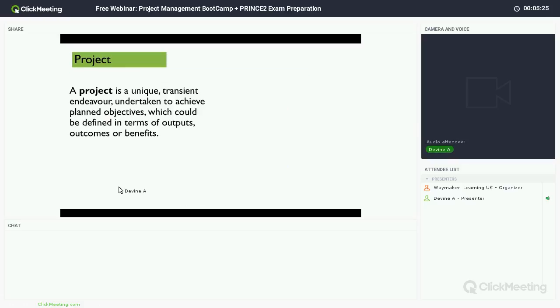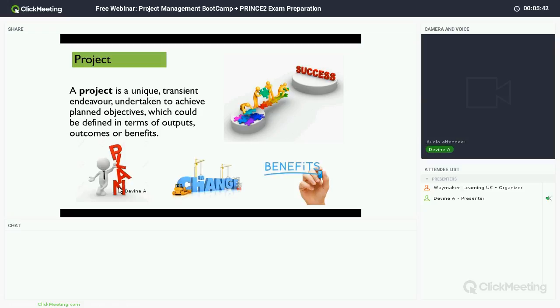So we'll start by talking about project. What is a project? A project is a unique, transient, which means temporary, endeavor. It's a temporary organization that is put together with a special undertaking to achieve planned objectives. Planned objectives could be defined in terms of outputs, outcomes, or benefits.